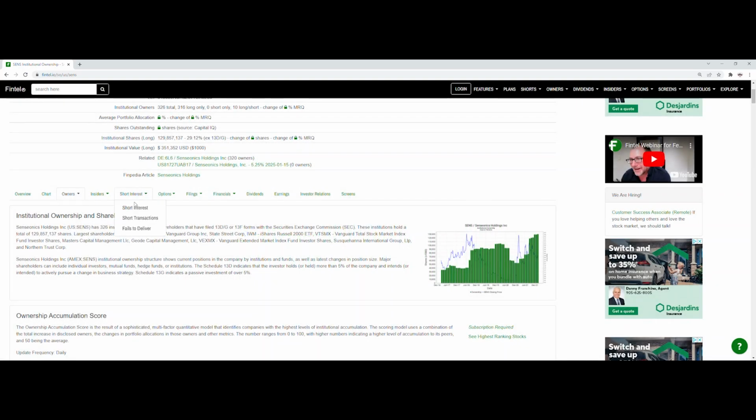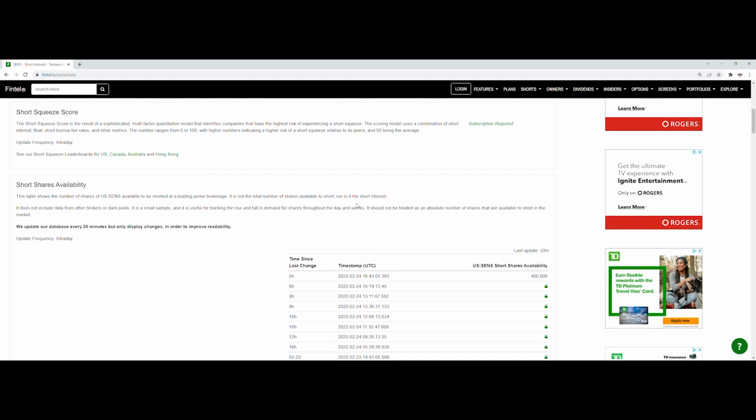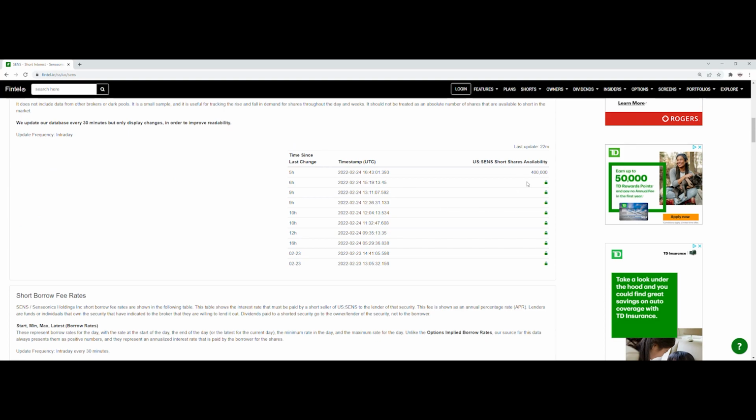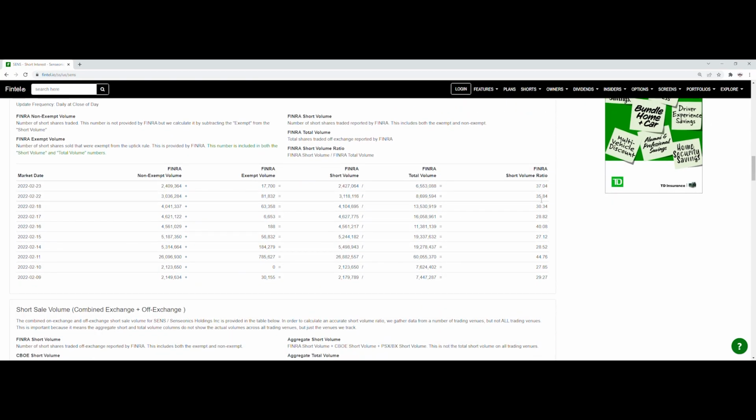Now when we take a look at the short interest, the off-exchange short volume ratio is at 37.04%, and the off-exchange short volume is just over 2.42 million shares. Scrolling down on the page, the short shares availability is at 400,000, updated 22 minutes ago, and the short borrow fee rate is at 18.51%. When we take a look at the history of the short volume, we can see for the close of the 22nd it was at 35.84, and for the close of the 23rd, 37.04.